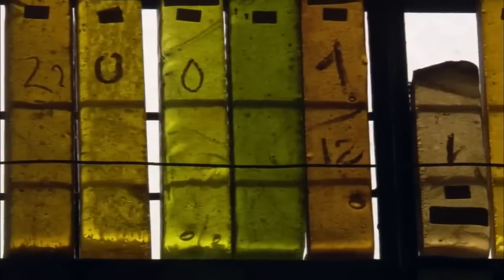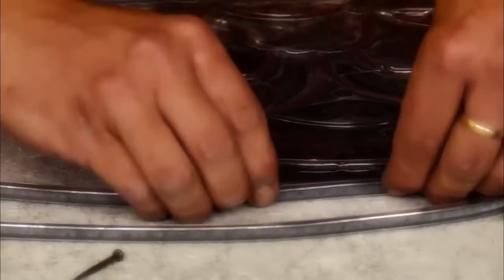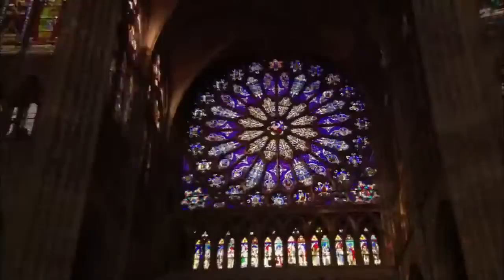Using these techniques, medieval glass builders construct a kaleidoscope of colors, from which they create enormous, intricately detailed stained glass windows, like never before.